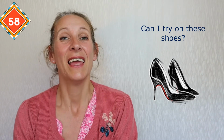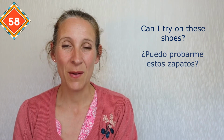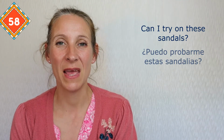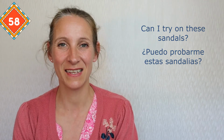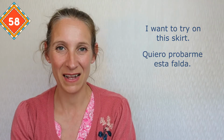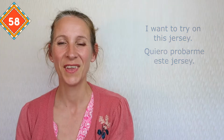How would you say, can I try on these shoes? ¿Puedo probarme estos zapatos? Or can I try on these sandals? ¿Puedo probarme estas sandalias? I want to try on this skirt. Quiero probarme esta falda. Or I want to try on this jersey. Quiero probarme este jersey. Okay?